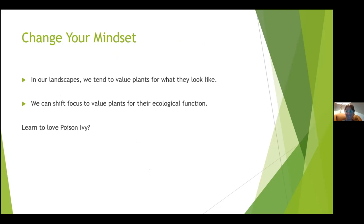An example of this is poison ivy, which I know we all hate. I'm not asking you to truly love poison ivy. Personally, I come up even on poison ivy. I don't love it or hate it. It is a really good native plant. It provides really important fruits for birds, and it doesn't harm the trees that it's in. It just harms you if you rub up against it. So stay away from it, but we try not to kill it.